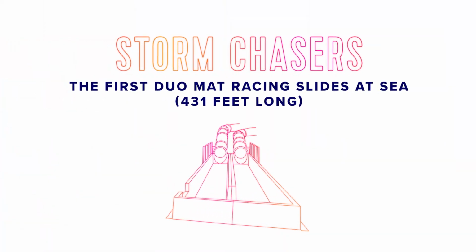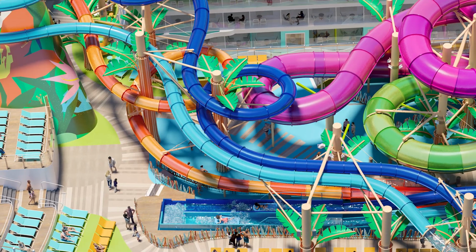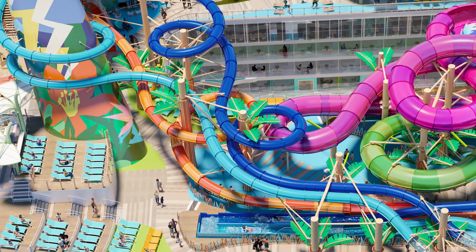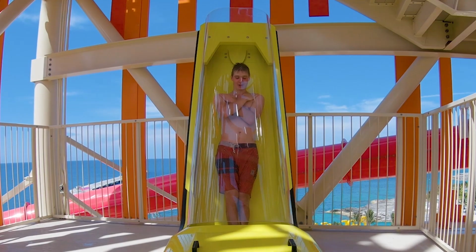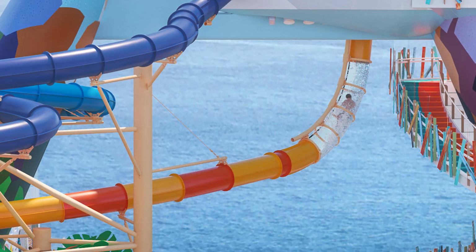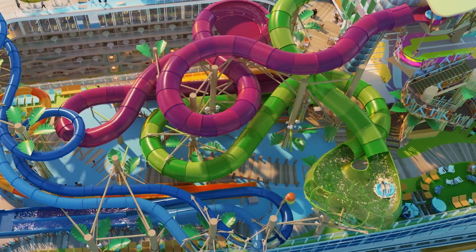We also have 2 dueling mat racers. It's the first time that we've offered true mat racers where you can race your friends and see who lands to the finish line first. And then we have the tallest water slide at sea, which is our frightening bolt. You'll stand in a capsule and the floor will completely drop below you. Each of those slides will get your heart racing and most importantly, allow you to walk away with a lot of great stories to tell your friends and family.